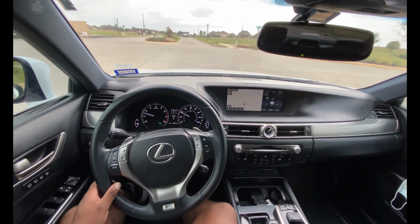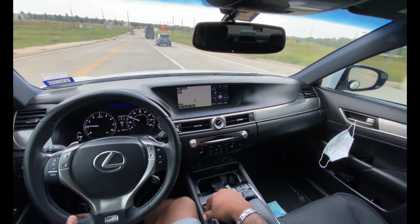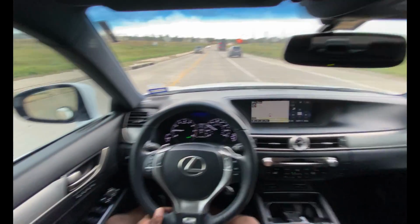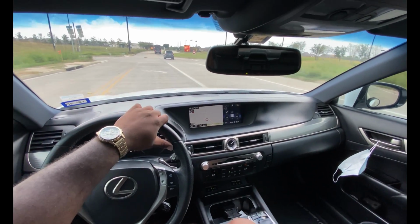But I'm gonna get out on the highway here and do a couple little pulls for you. All right, so I'm getting on to the highway right here, and so give a quick little highway pull.